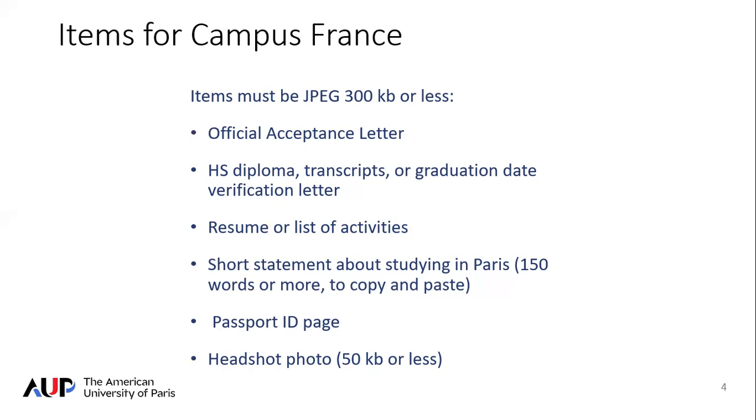You'll also need your passport ID page and a passport-like headshot photo. So you can take this yourself and just crop it around your head, but note again that it must be very small, a maximum of only 50 kilobytes.